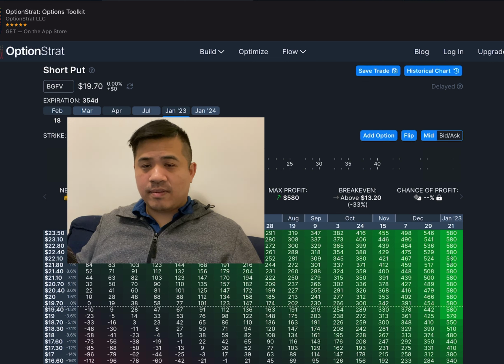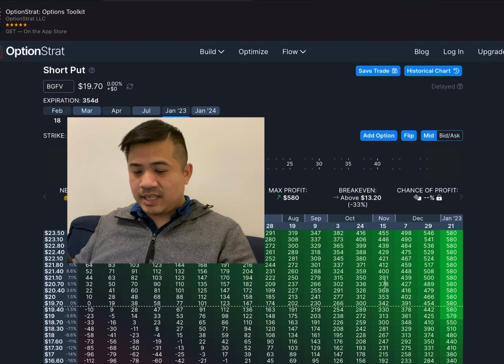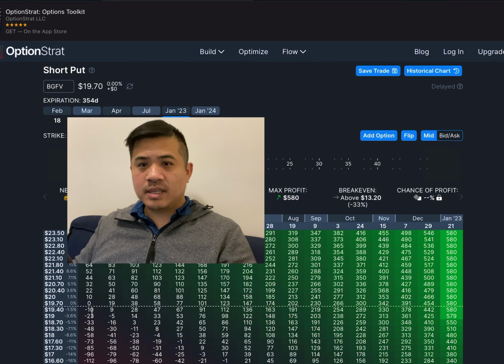If you don't get assigned, if nothing really happens, if the stock just continues to go up or even moves sideways or even goes down a little bit, you're gonna make the max profit of $580, as you can see, right? But if the stock goes down below, I don't know, like $15, at that point, then you would start to realize a loss, right? Now it says here you can experience loss if it goes down to 19.40, but it's not true because you already collected the premium, right? So you collect the premium up front.